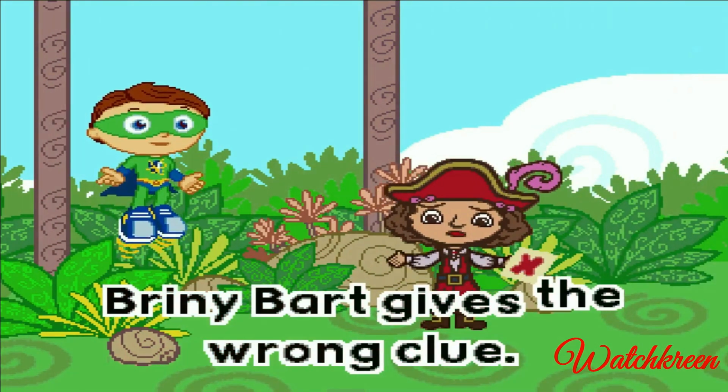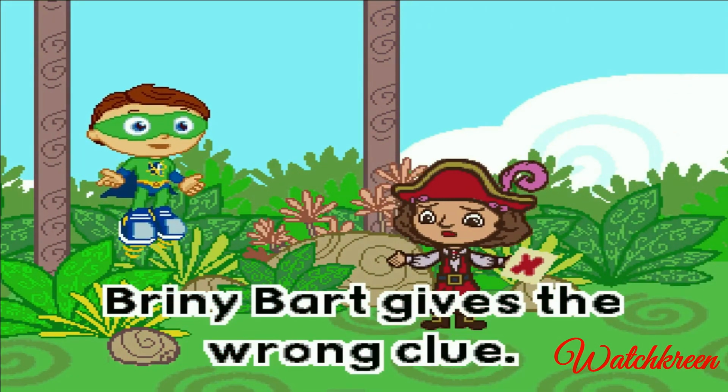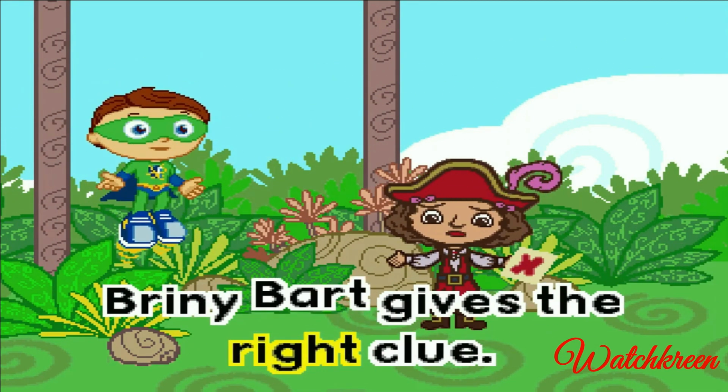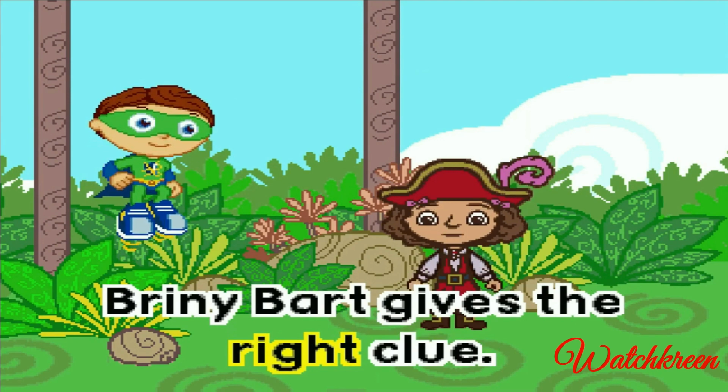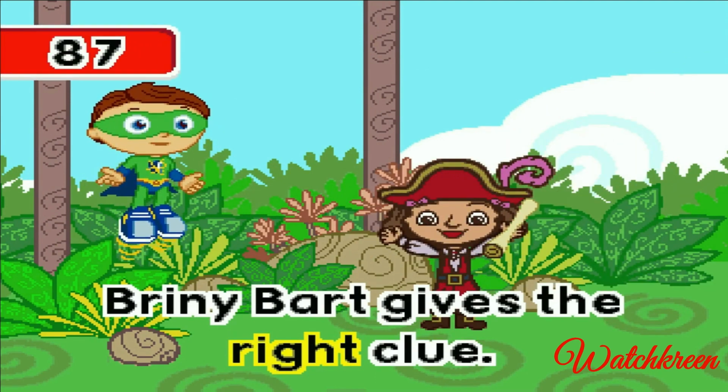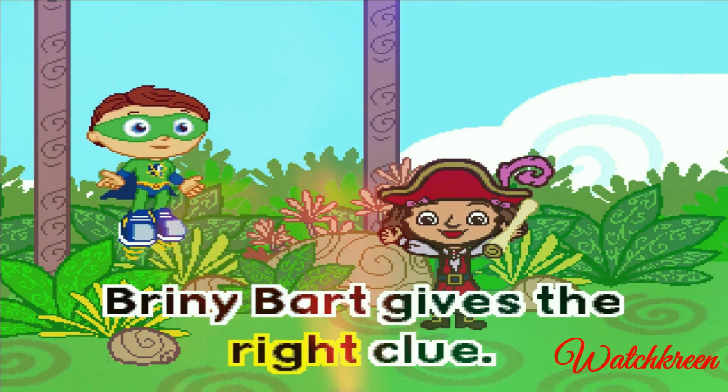Briny Bart gives the wrong clue. Let's change the word wrong in this sentence. Let's read. Briny Bart gives the right clue. Super job, super readers! We changed the story and saved the day. Now we can find the surprise.